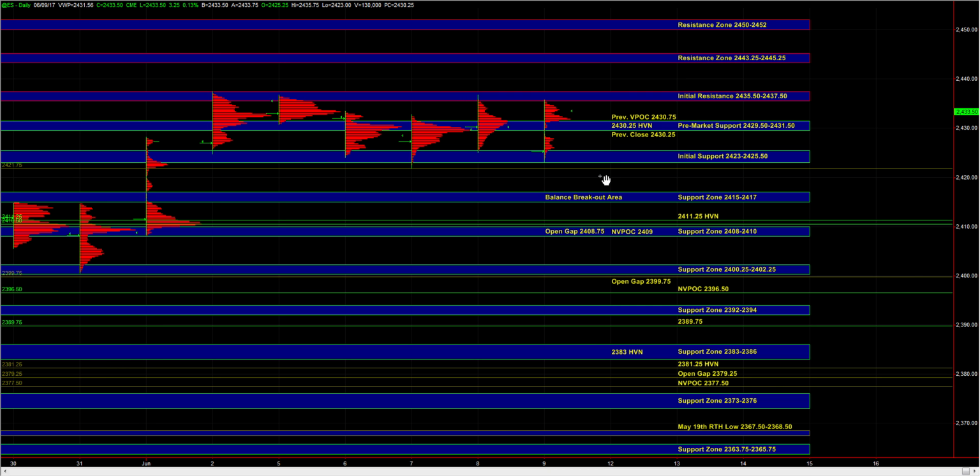And given that our larger time frame bias is also bullish, if we're also seeing bullish signals in real time, then the focus would be much more so on the long side, and we would have to exercise caution on the short side. So those are the main ideas heading into the open. Let's see how the market responds to pre-market support.